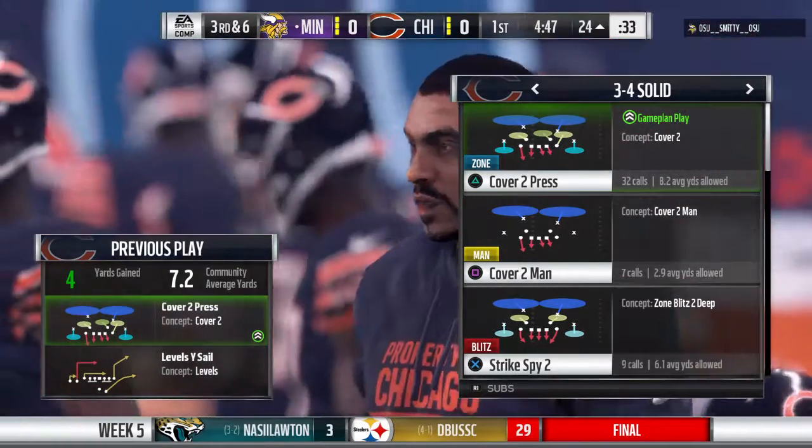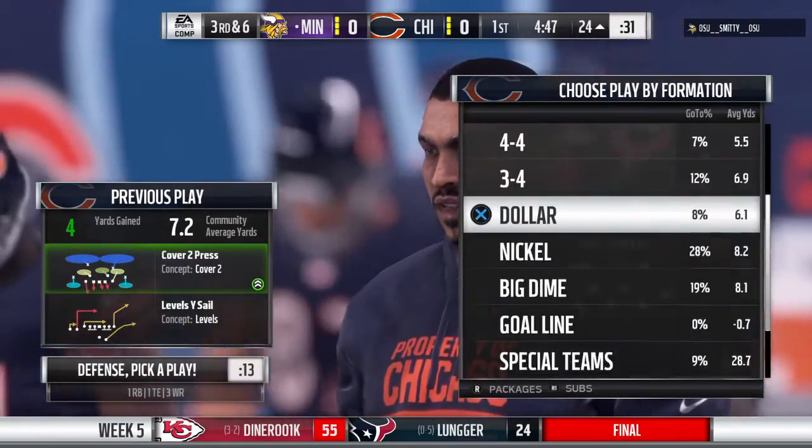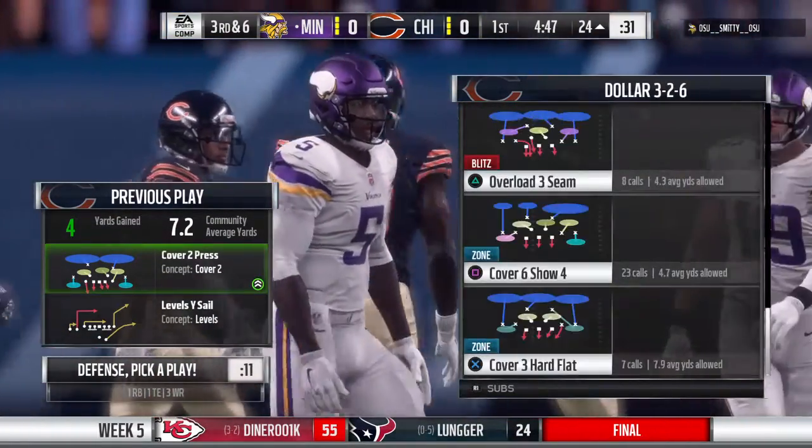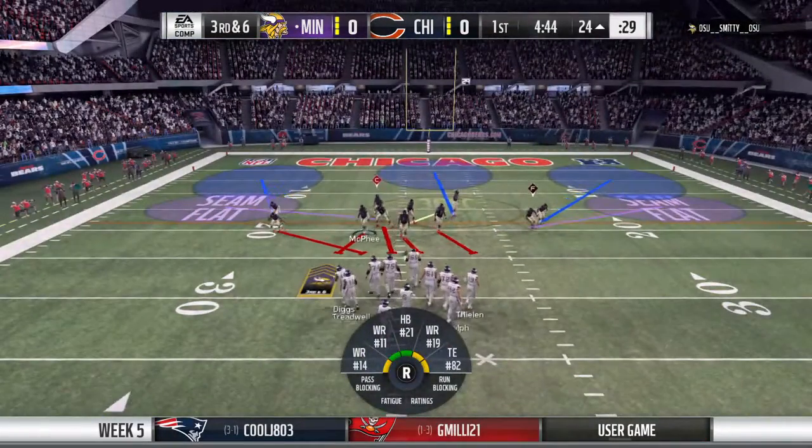You know, I don't think this is the last time we'll see that in this game. This guy has mobility, and they want to use his legs in the game plan. So there will be designed runs as well as his scrambles. So the offense dealing with a 3rd and 6.